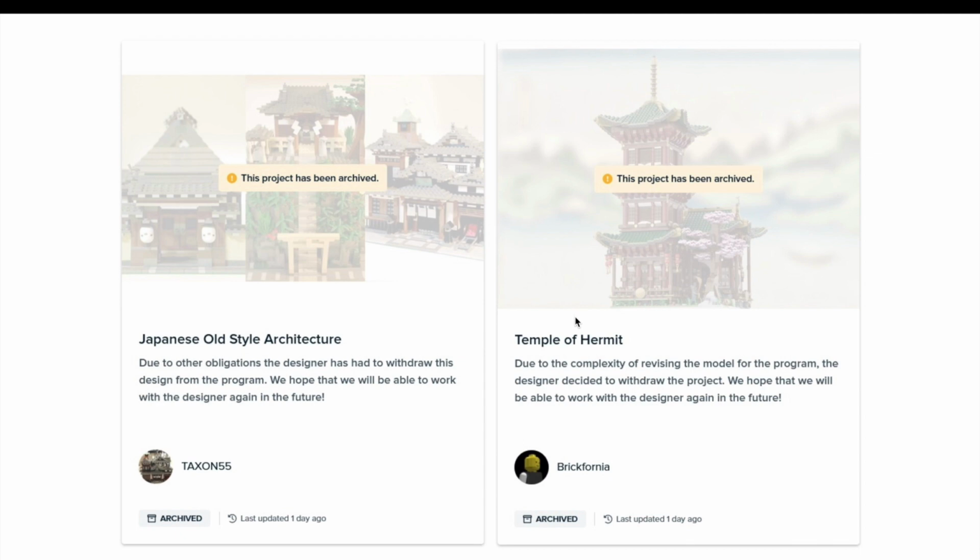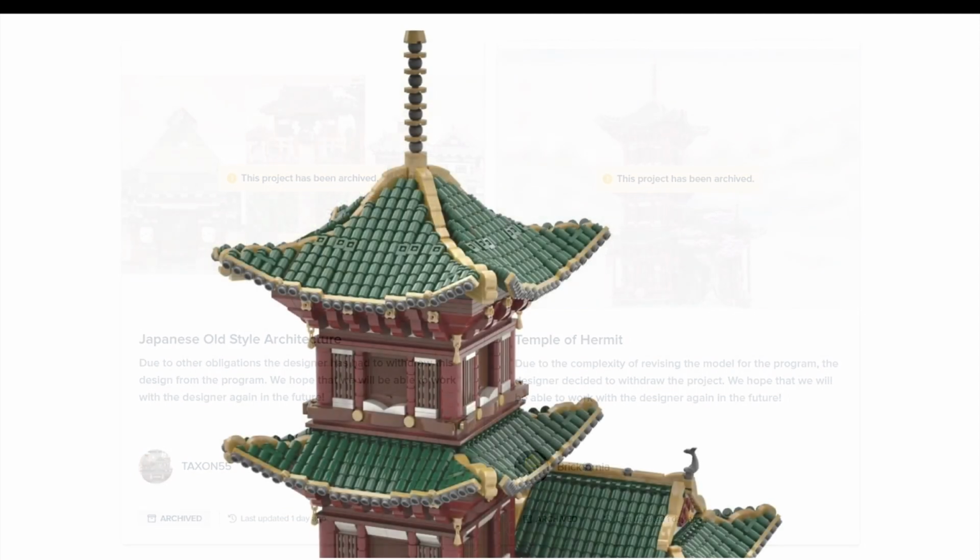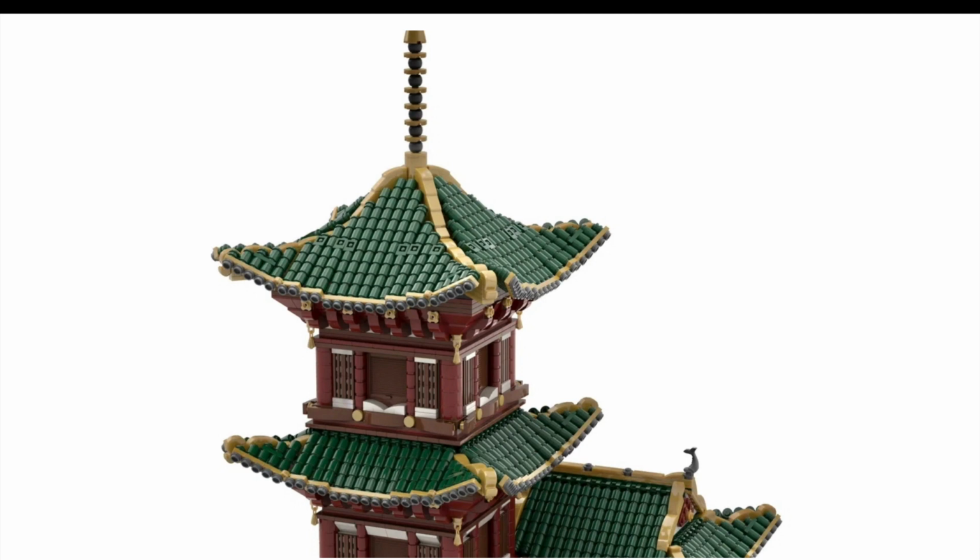Now, excuse me there, we have another set that has also been archived. This is the Temple of the Hermit, and this is actually a different reason. Due to the complexity of revising the model for the program, the designer has decided to withdraw the project. I actually took a picture right off the Bricklink Designer Program just to give you an idea of what I think is one of the reasons.